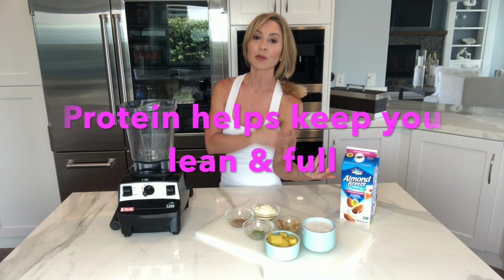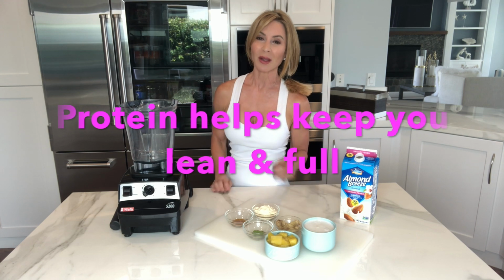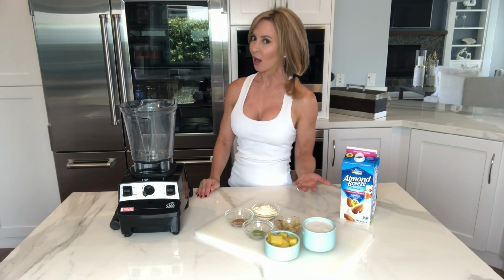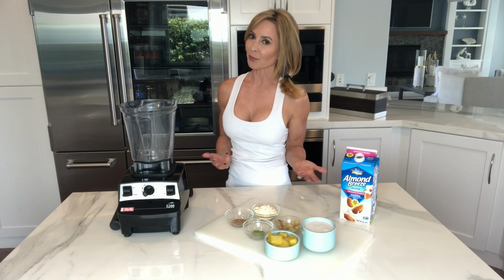So after you work out, you want to rebuild those muscles by consuming protein. It helps to repair the muscle fibers that you tore down, helps to keep you kind of lean, and it also helps to keep you nice and satiated and full. But it's got to taste amazing too, right? Otherwise, we're not going to drink it, and what's the point?